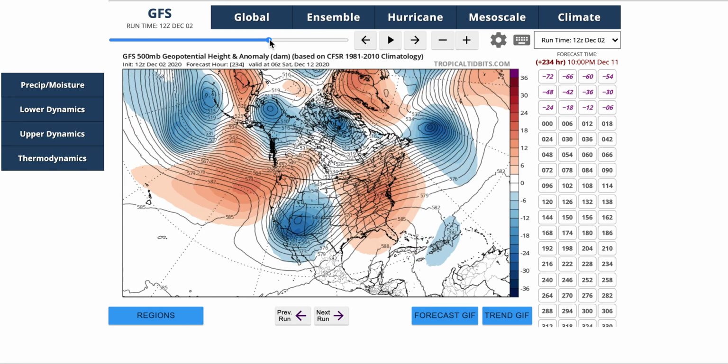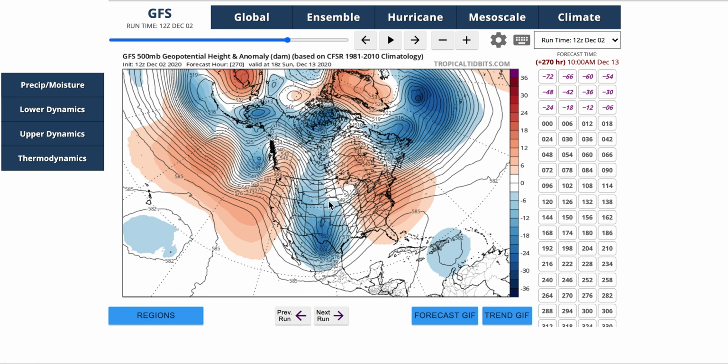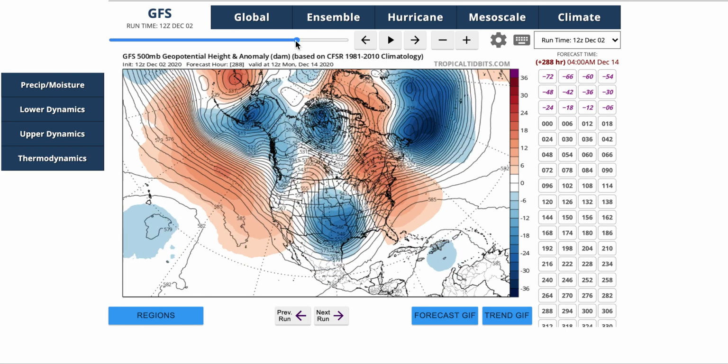Then from there, those continue to move southwest down into Mexico. But this is going to be covering anywhere from Montana down to New Mexico, even parts of northern Texas. Not a lot of skiing there, but New Mexico could do pretty well with this storm.